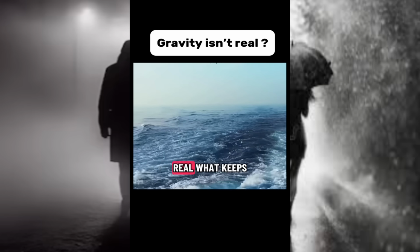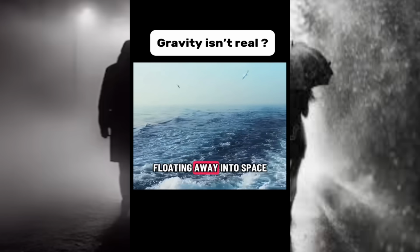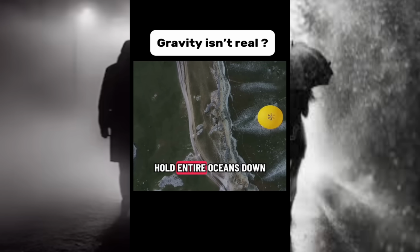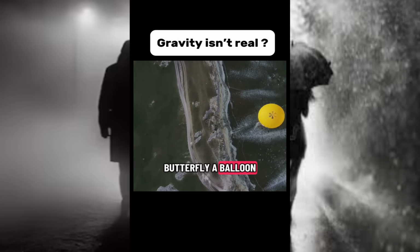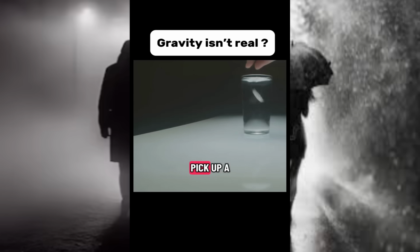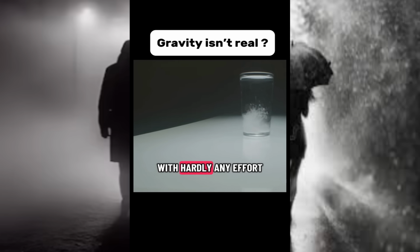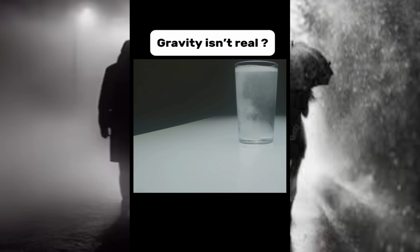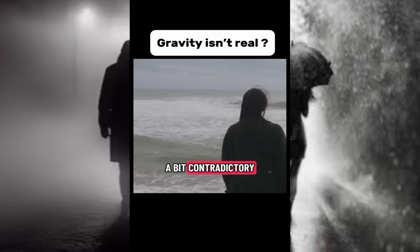If gravity isn't real, what keeps the oceans from floating away into space? Think about it. If gravity is strong enough to hold entire oceans down, why can a butterfly, a balloon, or even just a bit of smoke easily rise against it? Why can you pick up a glass of water with hardly any effort when supposedly that same force is pinning down every single sea and lake on Earth? Doesn't that sound a bit contradictory?